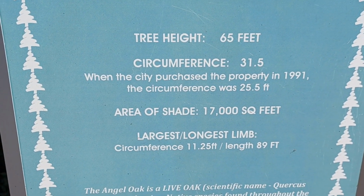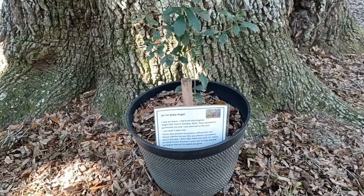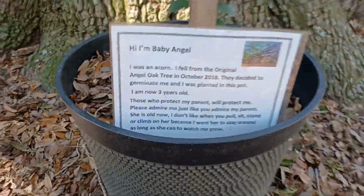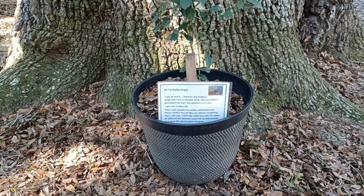Pause and read that. Pretty cool. Let's jump back over to the tree. This is at the base of the tree. You can read that if you'd like. I was an acorn that fell originally. All right, that's not even that old.